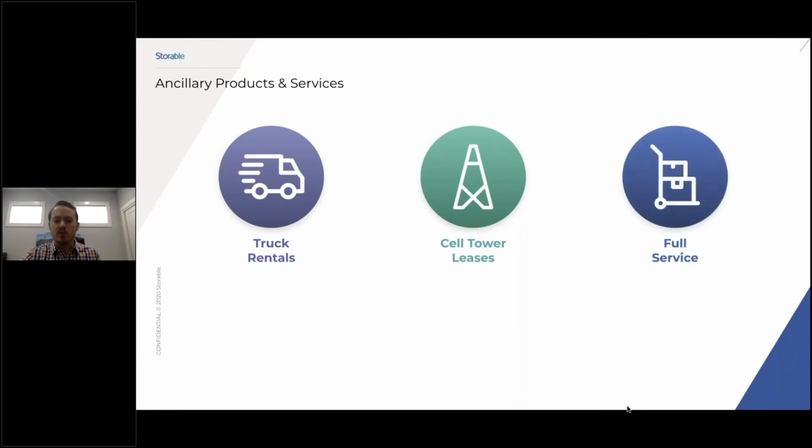And then lastly is full service. In addition to providing storage, some operators have opted to also help tenants move or pack their belongings. And so there's obviously a significant operational burden here, and the cost is obviously much higher than some of the other products and services that we've been discussing as a result. But especially in something like a dense urban area, the obvious example would be New York City.